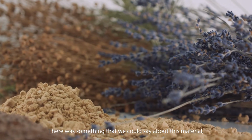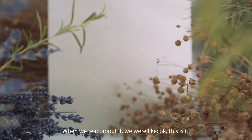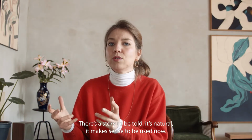There was something that we can say about this material, because even ourselves, we misunderstood the material. When we read about it, we were like, okay, this is it. There's a story to be told, it's natural, it makes sense to be used now.